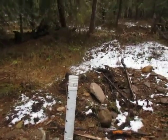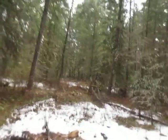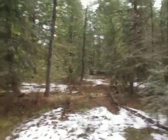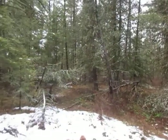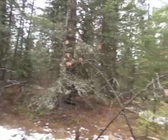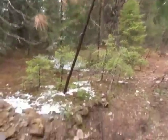Which is essentially how they test for the viability of putting in a septic system in the event someone wants to do some building. It's got lovely trees on it. A variety of different kinds, shapes and sizes.